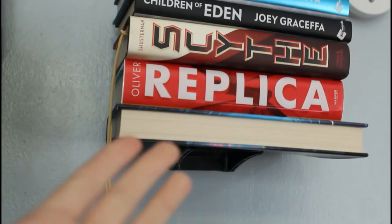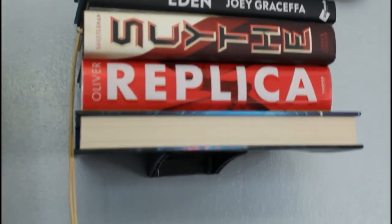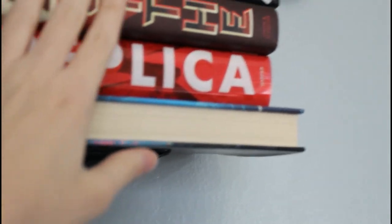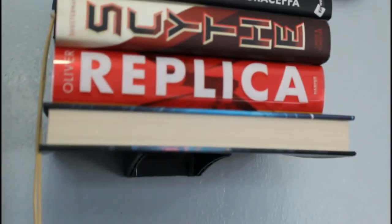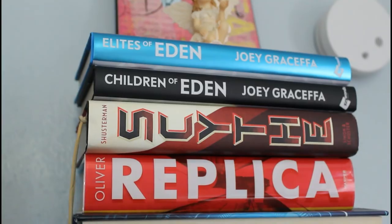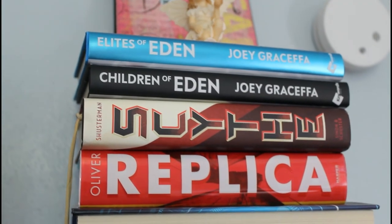And that is my colorful shelf. Over here we have this, I mean, it's supposed to be a TV mount, but I put this there instead. I did have my books arranged to where my TBR faced out, the spine did, and then my reading, the pages faced in, but I never changed it. I think this is Want, Replica, Scythe, Children of Eden, and Elites of Eden.